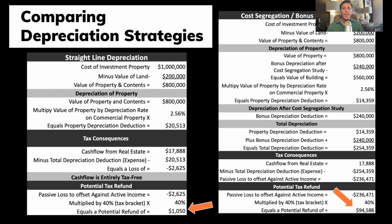So let's just compare these depreciation strategies, okay? I'm looking on the left column here, the straight line depreciation, because before we get into anything else, I want us to really comprehend and understand how important this strategy is in order to offset against our active income. So again, 95% of investors are only using straight line depreciation and they're just leaving money on the table. So let's just walk through this really quickly.